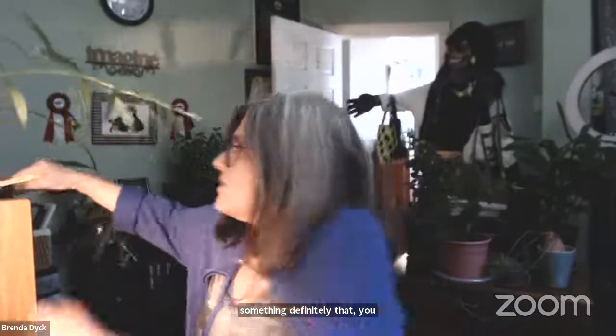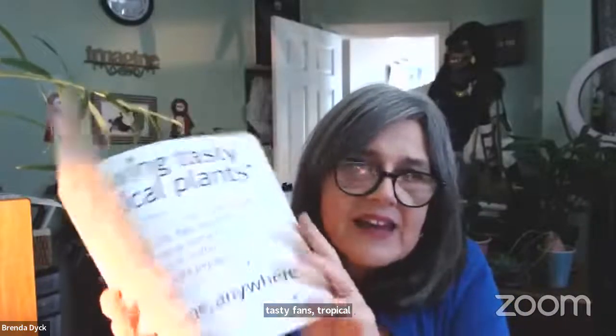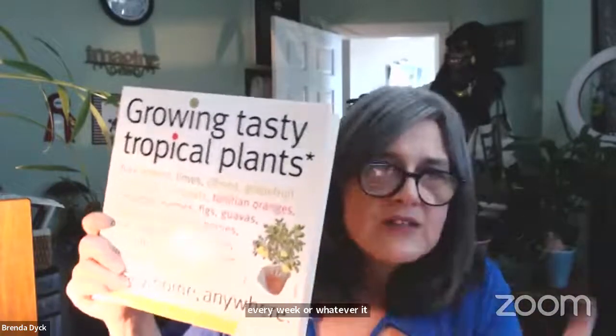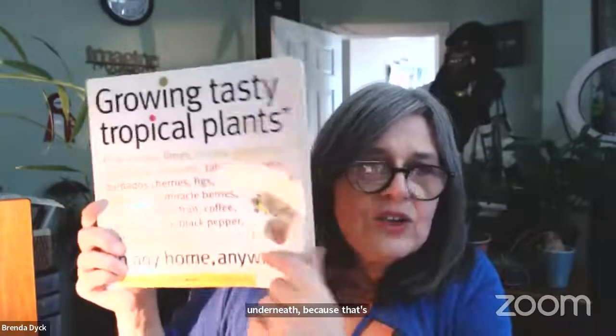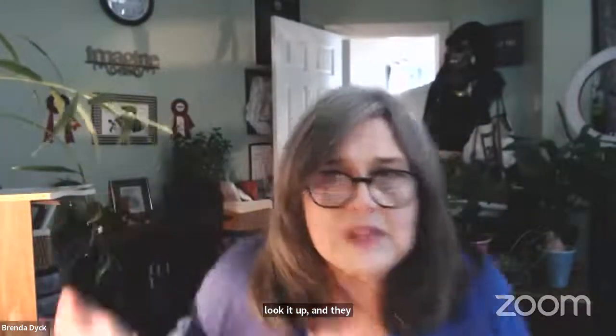And that's why this book, Growing Tasty Plants, Tropical Plants, is a good book, because inside, each plant that you look up will have a list of what bugs are there. So you kind of know what you're inspecting. When you're watering your plants, maybe every week or whatever it is, it's always good to do an inspection. Wipe off the outside of the pot, wipe off underneath, because that's where some bugs like to hide. So it's definitely worthwhile to look it up. And like I said, it's easily available from the library if it's not accessible. And Google is really helpful as well.